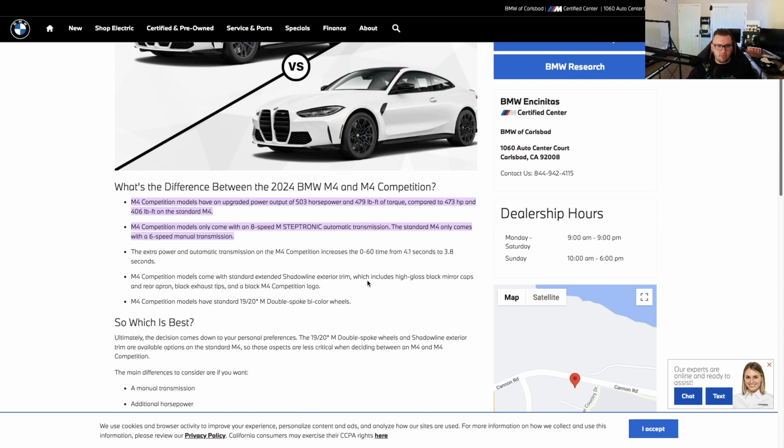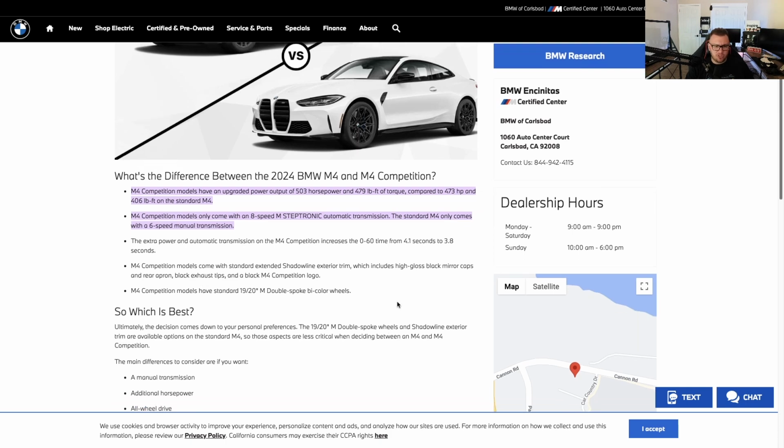The M4 Competition model comes with the standard extended Shadowline exterior trim, which includes high gloss black mirror caps and rear apron, the rear diffuser, black exhaust tips, and the M4 Competition logo. Now here's what I'll tell you. Piano black, which is this right here, it scratches on everything. I'm looking to either do paint correction or just getting it wrapped or something, but everything scratches it. The M4 Competition model has the standard 19x20 M double spoke bicolor wheels. Same thing as the regular M4 and the M2 as well.